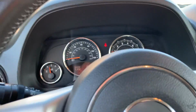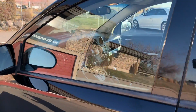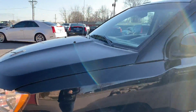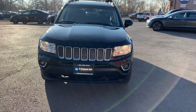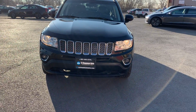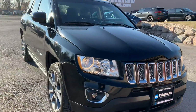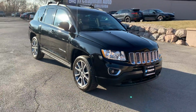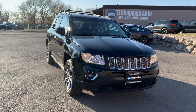This particular vehicle does have a branded title. There's an impact here on the front. It affected both sides and the middle of the quarter panels and the grille. There's no structural damage. We're able to get it all fixed up. It has passed the 150-point inspection and the state of Utah safety inspection.